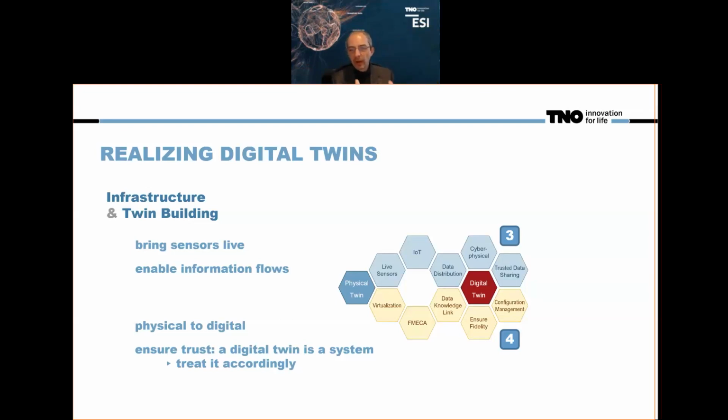This is part of it, understanding what happens if something goes wrong in the system so that you can interpret the virtualization itself, of course, but also some other items which are sometimes overlooked here. So this is why we like to have all these boxes on the paper. The one is to ensure fidelity, ensure trust. A running digital twin is a system. So treat it accordingly. If there's a company building a system, they of course understand that they have to have quality control, that they have to have test runs, and so on and so on and so on.